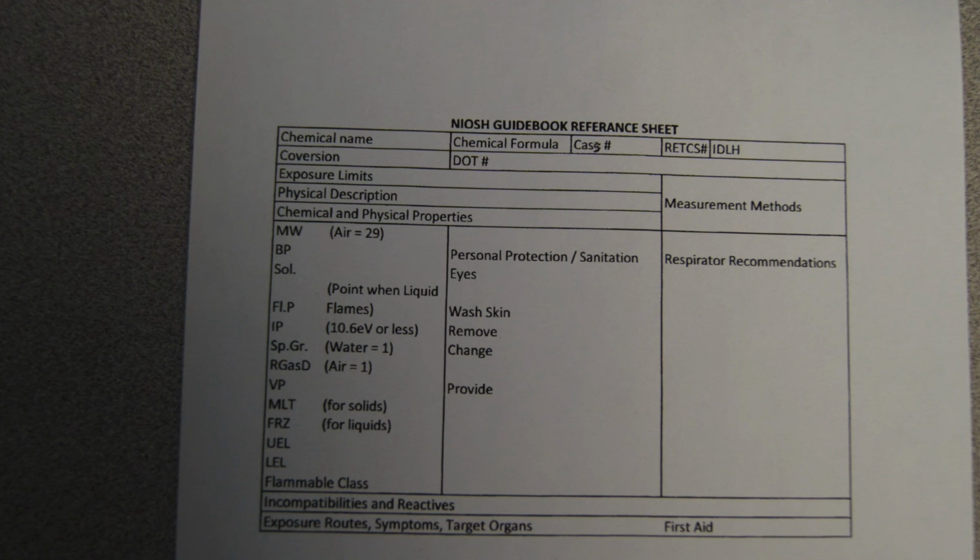So Ryan, what chemical do you have on your page that you're open up to? Chlorine dioxide. And what's its molecular weight? 67.5. Is it heavier or lighter than air? That would be heavier than air. Heavier than air. How about Mike? What you got?